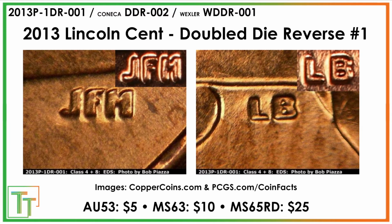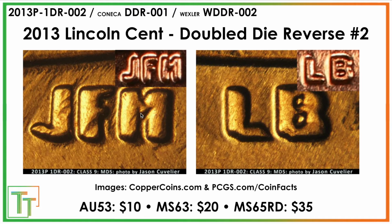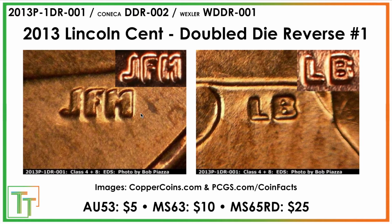And then in 2013, we have multiple as well. I don't always include the comparisons, but the JFM here is just massively doubled, especially along the bar of the J, the F, and the M. Same thing in the thickness of the L and the B, maxing out at about $25. This one is just another great example, and the following one is relatively similar. You can see the difference, though.